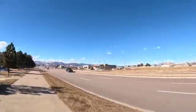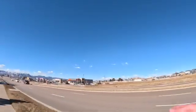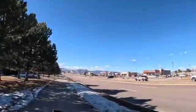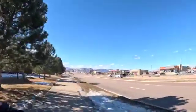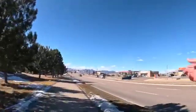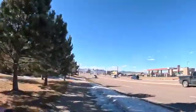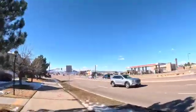So, empty field here on the right. Got a hospital way back up there. Another Whataburger. People were going crazy when that came into town. 7-Elevens are like Starbuckses, every corner. Speaking of, right over there is a Starbucks.